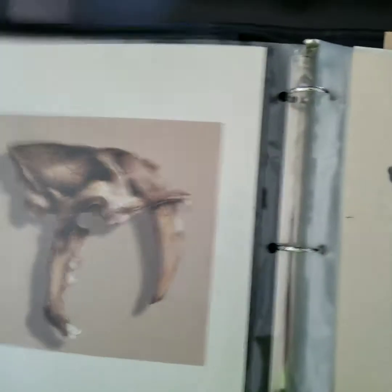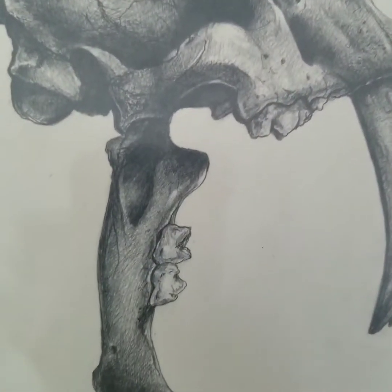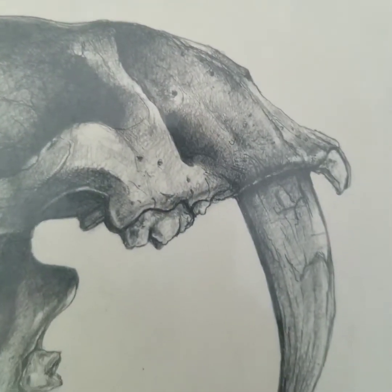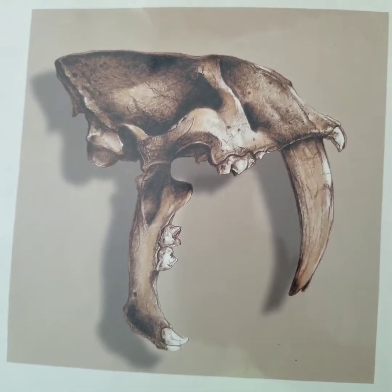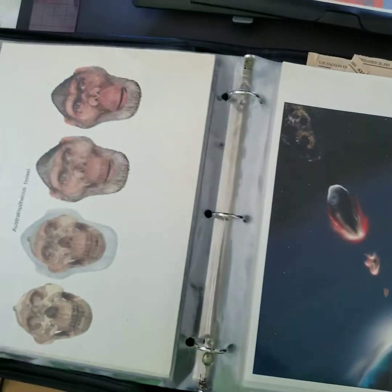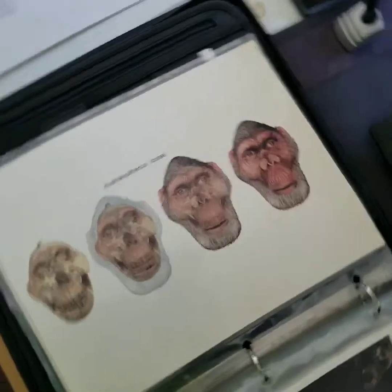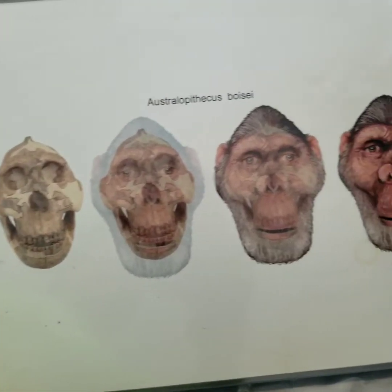Now, this is a saber-toothed cat. This is all in pencil, so there is some really intense drawing, and then I scanned it into the computer and added some highlights and a drop shadow. The computer is a vital thing for scientific illustration. Anyway, here's another computerized version, where I'm trying to add skin to this.